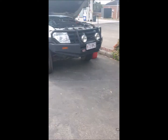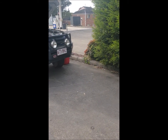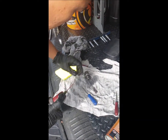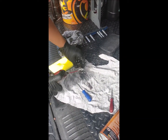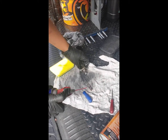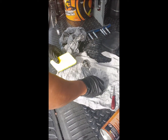The thinking is, I don't know if I mentioned it earlier, that we pulled up a lot of dirt and muck from the auxiliary tank, and that possibly would have got stuck in this suction valve and caused it to bring up a code. Hopefully by cleaning it, it should work.